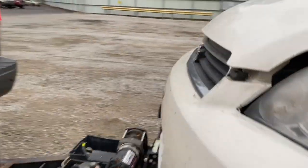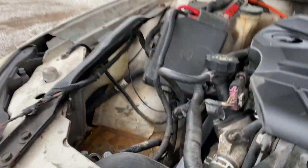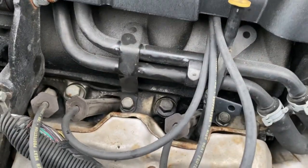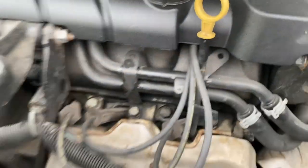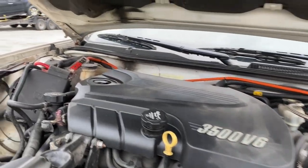Let's pop the hood, see what we got under the hood. Nice V6. That's why it won't start, battery missing. Get a battery in it, fired up tomorrow. Hey, might just get a battery. See, we got a valve cover leak. But strap it down and head on up.